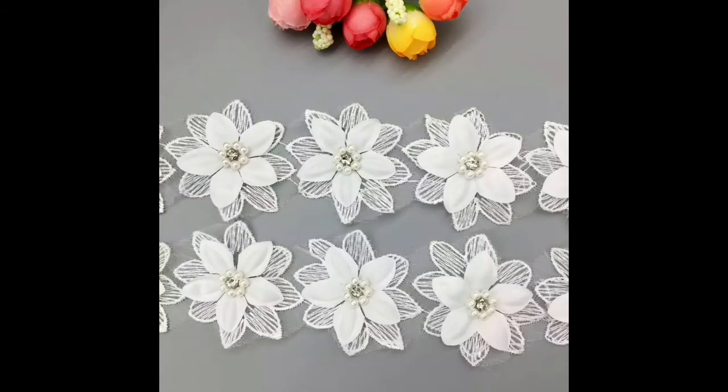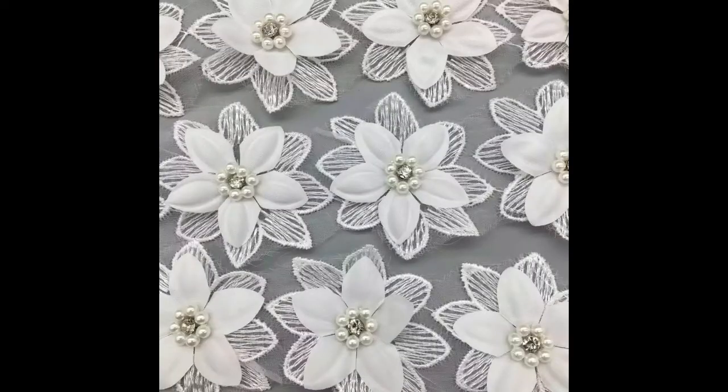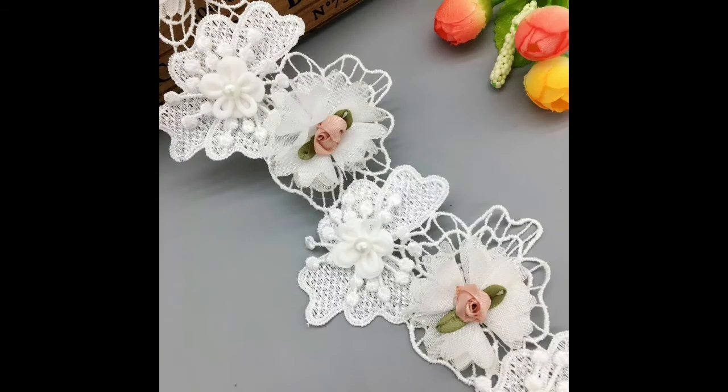I've been really good. And we have 50 diamond rhinestone flowers, £3.98. You get 50 of these flowers. What will you do with them all? You'll have to send me some photos and show me. And again, they have this beautiful centrepiece.